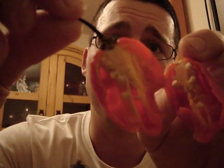Quite a nice fruity tasting chilli though. So, pick one out and got a knife here. There we go, it's the insides. Quite thick, fleshy chilli. Quite a few seeds up the top end. Yeah, my eyes are streaming.